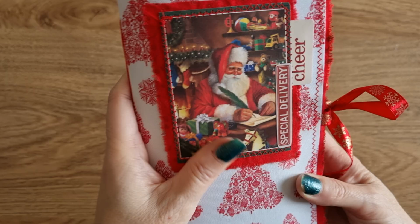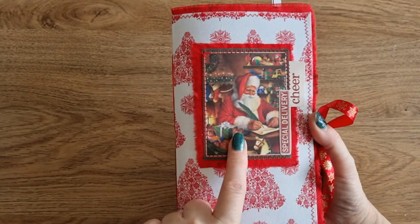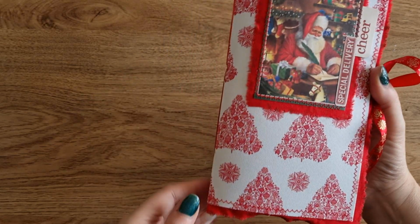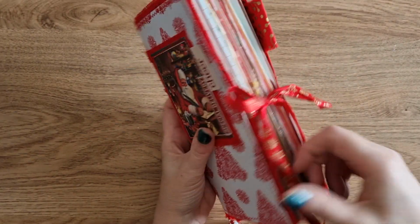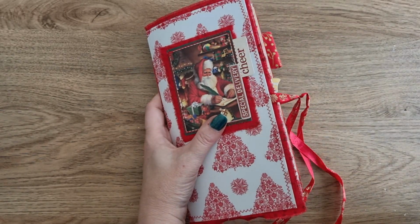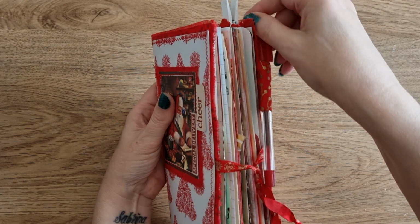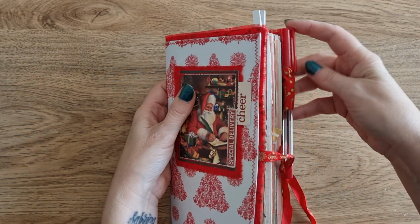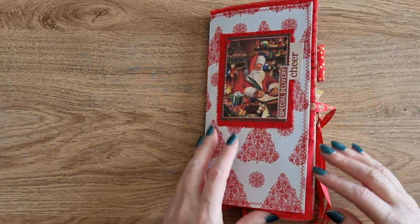It feels beautiful, it really does. Then we have this beautiful image of Santa. It says special delivery and cheer. Lots of stitching. And then it's got this fabric with some fraying around the edge, which you will see. And then this red and gold ribbon to keep it tied. Just like the one I made, it does have a pen loop, so it's perfect for putting your pens in and using as a journal for Christmas, obviously.